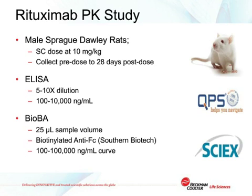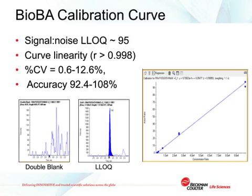Looking specifically at the QC data, basically the lower left portion compares the double blank to the LLOQ sample, and you can see a very nice peak at the 29-minute mark, and this corresponds to roughly a 95-fold signal-to-noise ratio. So again, even at the lowest levels of quantitation, a very excellent signal-to-noise ratio. Shown on the right-hand side is the standard curve, which has excellent linearity of R value greater than 0.998. And the CVs and accuracy of the replicate values for the QCs land between 0.6 and 12.6% CVs, and accuracy between 92.4 and 108%. So a very robust and reproducible standard curve.